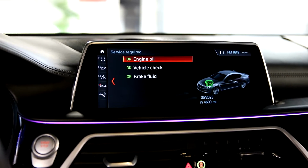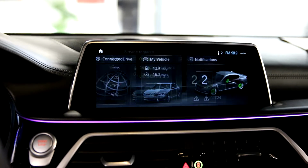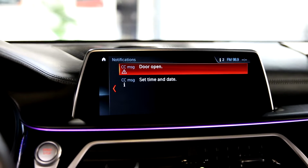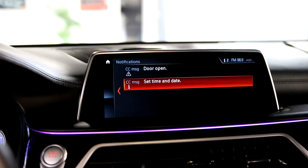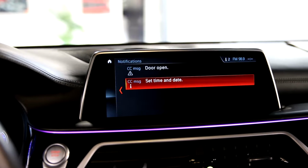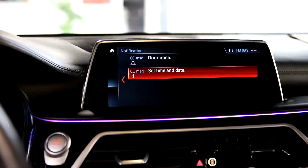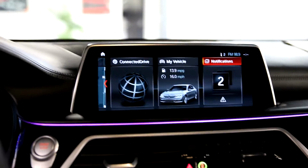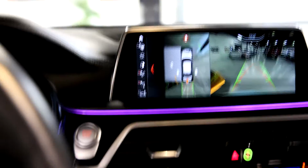You can check your service history. As you can see, we have done our maintenance on this vehicle, so everything's up to date there. And the notifications, if there's anything going on. Obviously we have the time change, so it's telling me the time's wrong, and then the door open because I have the driver's door open. But if you have any other warning messages, like you're ready for an oil change or you're low on fuel, all the messages that the car's trying to tell you will pop up there. And that's pretty much it for the iDrive, other than a few other things like the cameras.